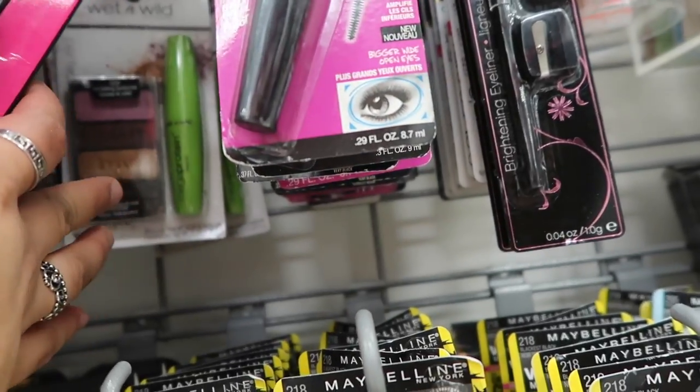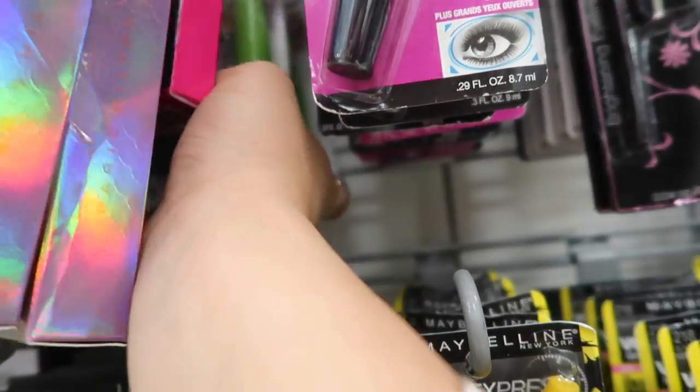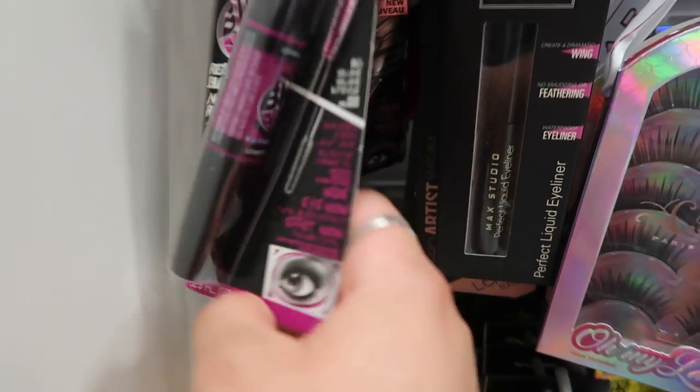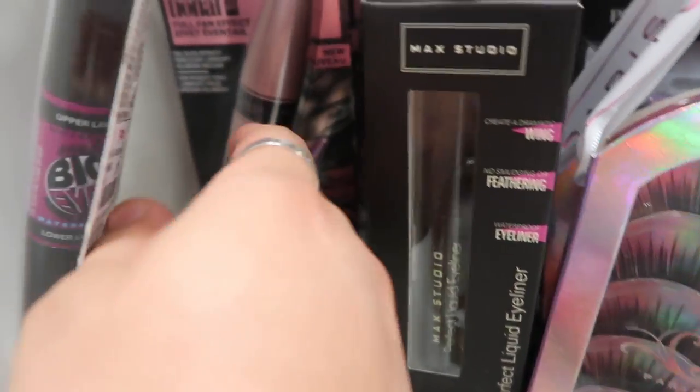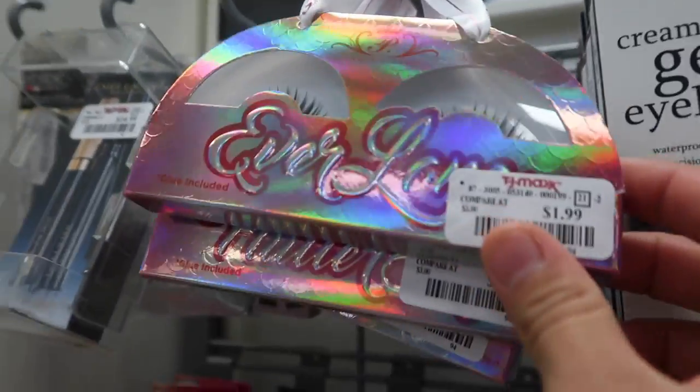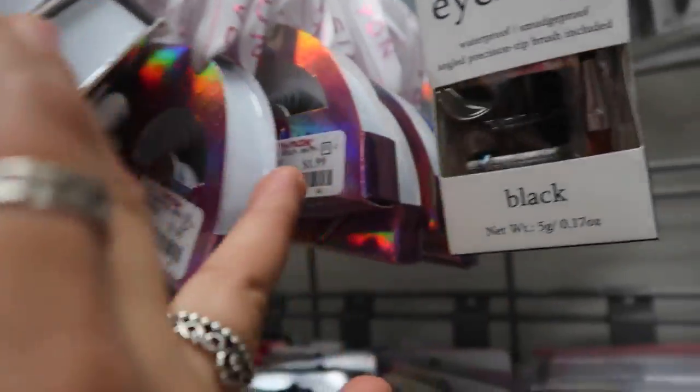And then they have this Wet n Wild back here. This one is, let's see, $3. And then they have this Big Eyes by Maybelline. And then the Lash Sensation by Maybelline also. They're both $4. And then they have the same eyelash brand, $1.99, but these are like single lashes.